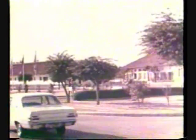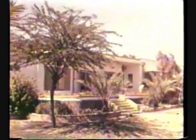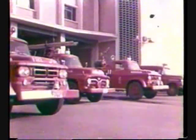The development of Ahmadi city is a small-scale model of the rapid developments in all aspects of economic and social life in Kuwait. The company provided its employees with all the services they need.